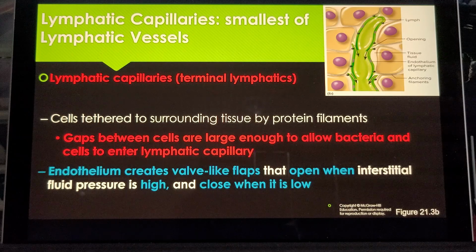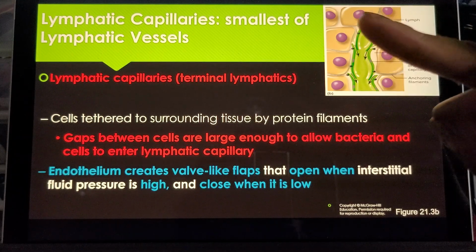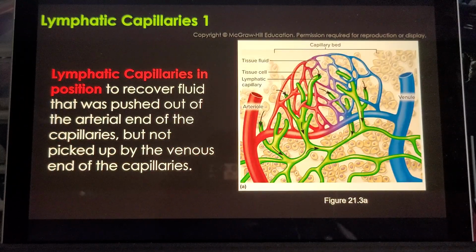Those open spaces are open only when there's a high enough pressure to flap them open, to push against that door, if you will, to allow the fluid to come in. So that's also going to allow the larger objects to come in. Again, it's in the same area where your regular capillaries are, so they can pick up that excess fluid.